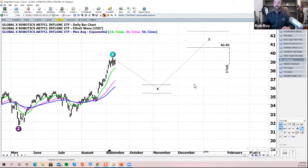All right, now let's take a look at the flip side, right? So not everything goes as planned. And I have my rules that I follow. I've been trading options for 25 years, and you develop your system of rules that you want to follow over time.